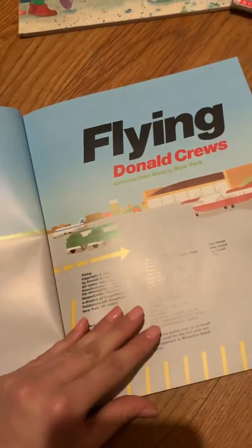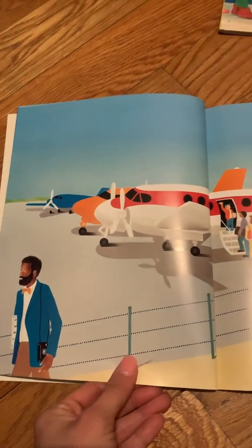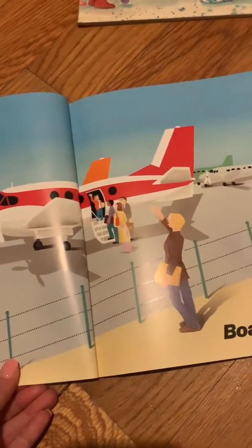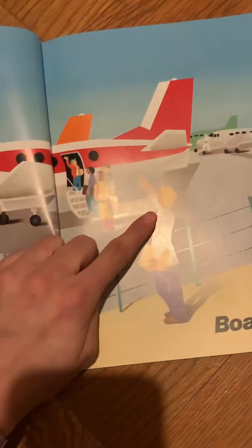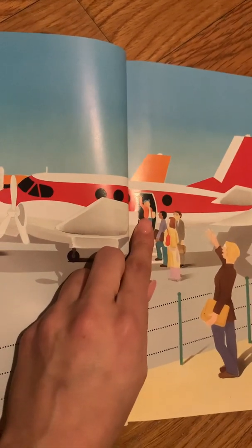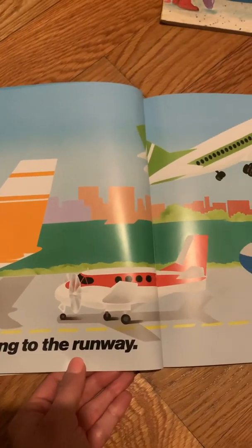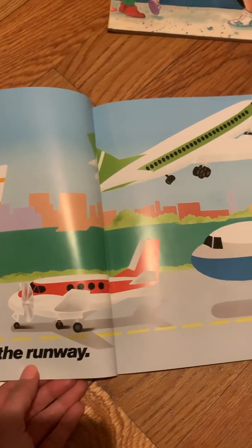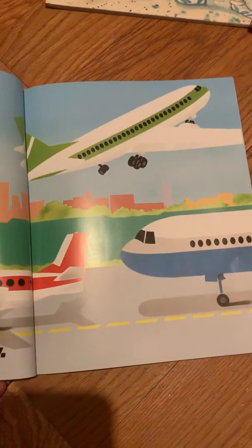Flying by Donald Cruz. Boarding. So we see someone waving goodbye as they get onto the airplane. Taxiing to the runway. So the runway is where they take off.